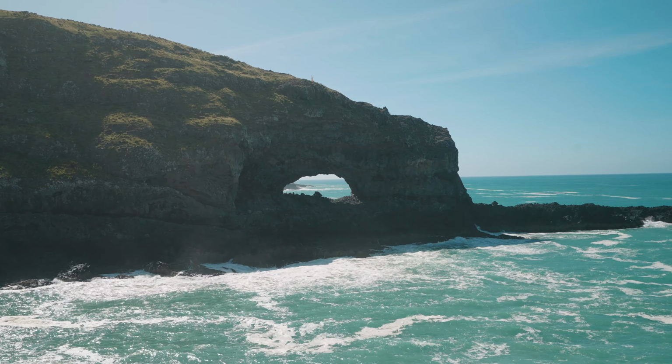There it is, the hole in the rock. The moment has come. Oh, amped, absolutely amped. Mint day, hardly any wind, and we are so on. We are so on. Hole in the rock. Check this out.